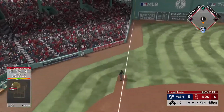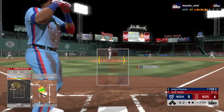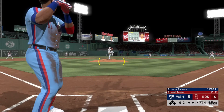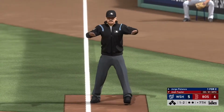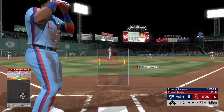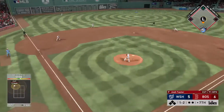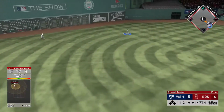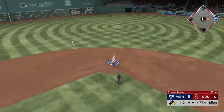Hit in the air down the left field line, and this will wind up a foul ball. Checked his swing there. Did he go around? No, says the first base umpire. Ball 1. Line toward the alley in left center. And that's going to be a base hit. So the possible tying run is aboard here to start the 7th.